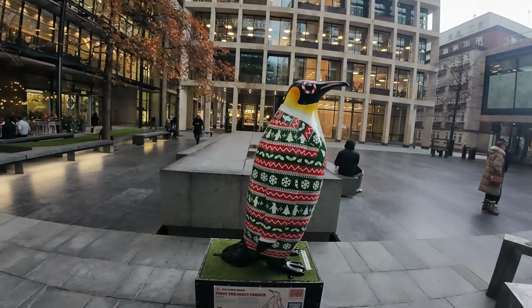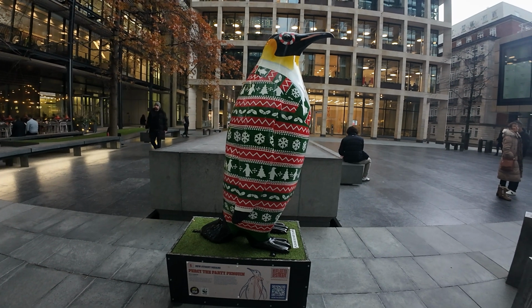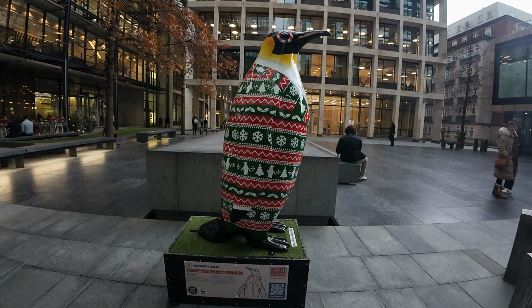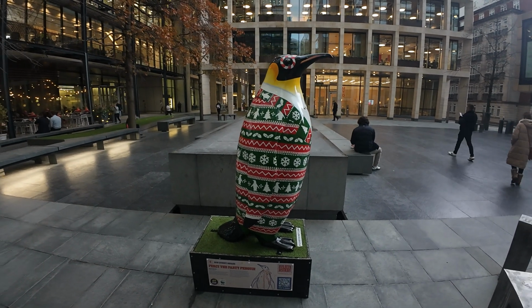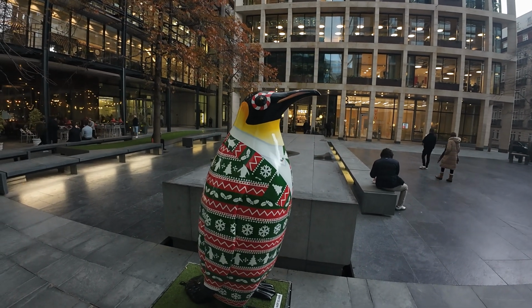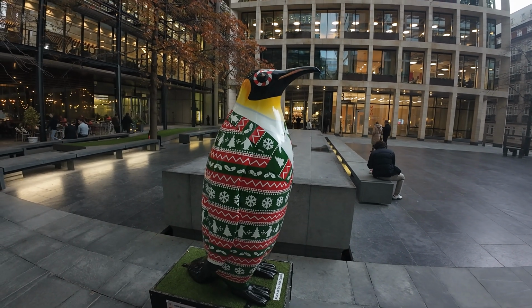Oh, it's Percy the Party Penguin. I couldn't actually read it properly. Percy is full of festive spirit and ready to party. Wearing his dashing winter print suit and candy cane glasses, he is dressed to impress and ready to rock around the Christmas tree. Loving it. Get those glasses. Don't forget the glasses if you come and see this one.